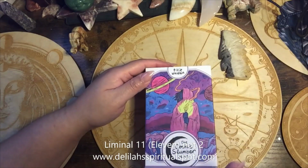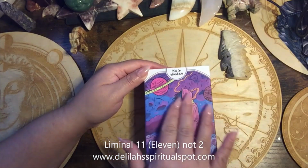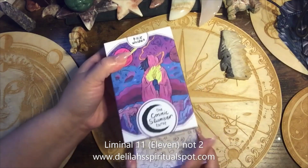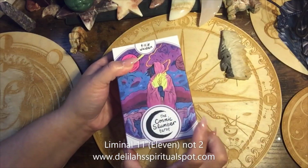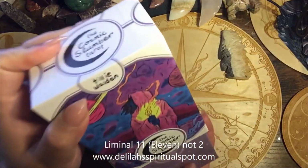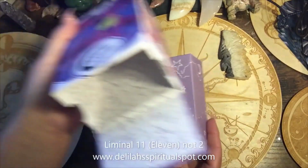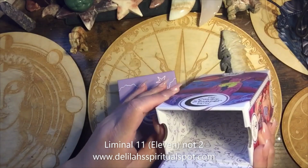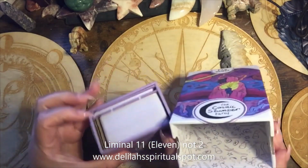So I just took off the plastic. As you can see, the card covering or box is beautiful. Very nice. Ooh, love a little magnet. It's pretty strong, actually. Let's take the cards out. This is how it looks inside. I did see, oh yeah, here it is.